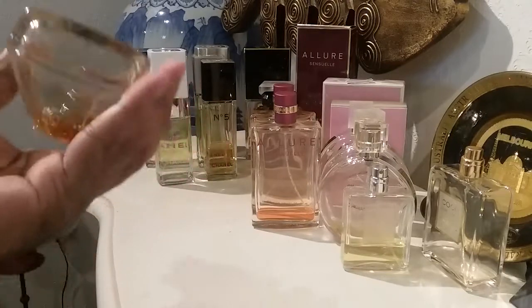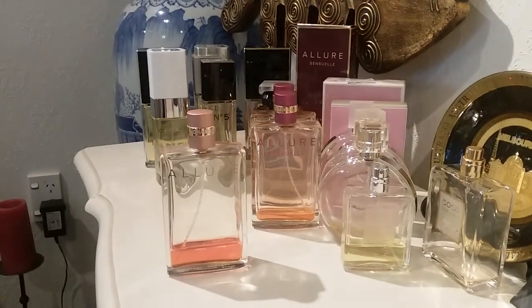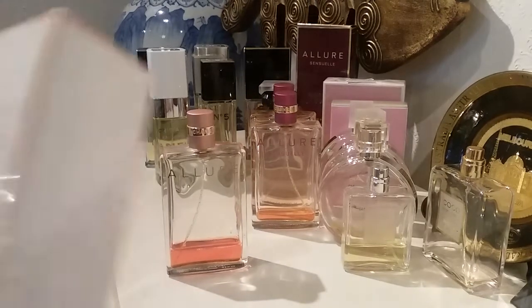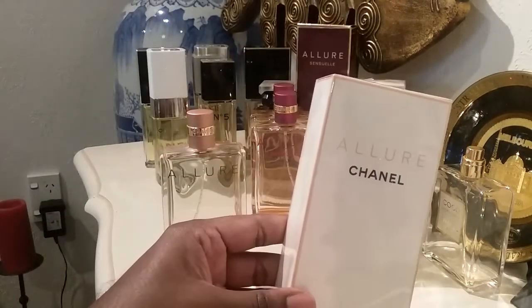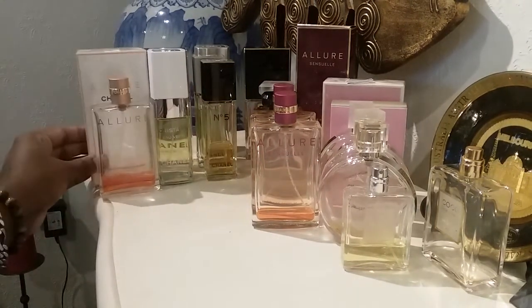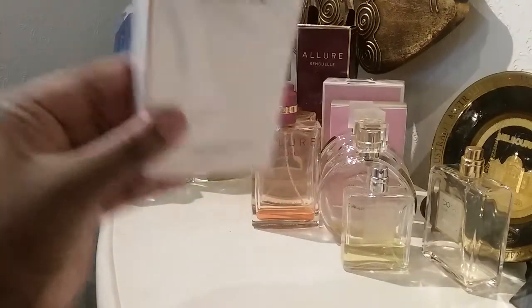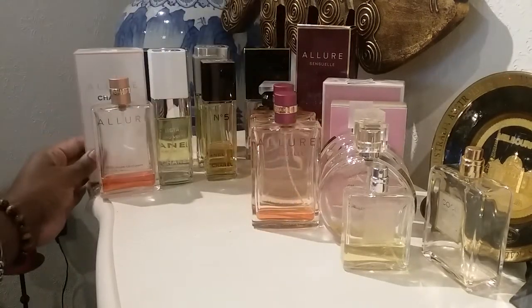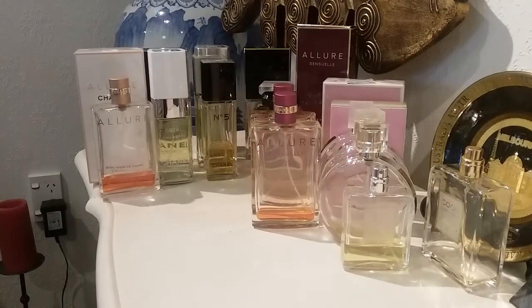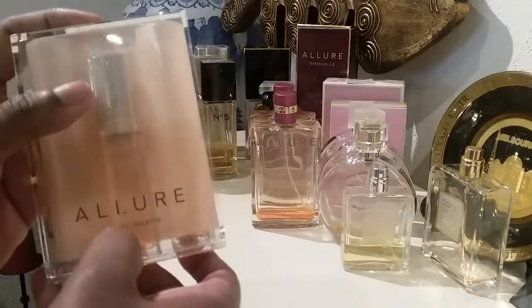This is the original one. It's Eau de Parfum. This is a very nice one. I just bought a 200 ml body lotion for that as well, which I'll be using with the fragrance later on, because this one cost me about $120 just for the lotion. So it's quite expensive. And then from that same line, I bought EDT.